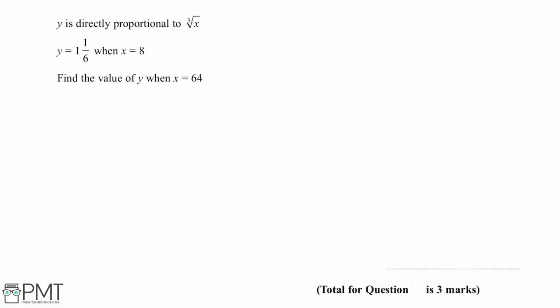Y is directly proportional to the cube root of x. Y equals 1 1/6 when x equals 8. Find the value of y when x equals 64. So y is directly proportional to the cube root of x.